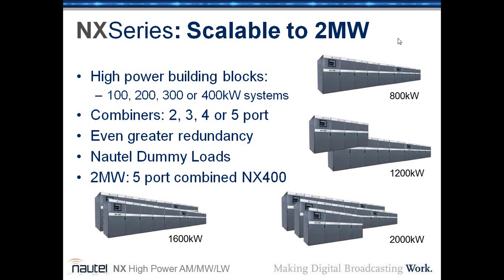I hope you're all coming up with questions here. So, key thing about the NX series, it's completely scalable. The building block size before a combiner can be as much as 400 kilowatts. So you can have 4 of these 100 kilowatt transmitters strapped together, where the copper water pipe goes all the way across and all the way back. So you've got a 400 kilowatt building block, and you can build a 2 megawatt transmitter as simply as a 5-port combiner and 5 sets of 400 kilowatts.